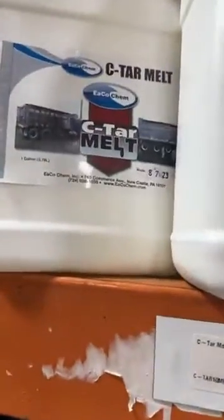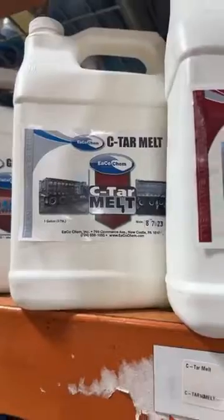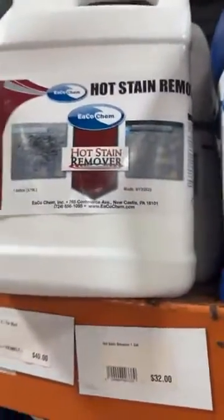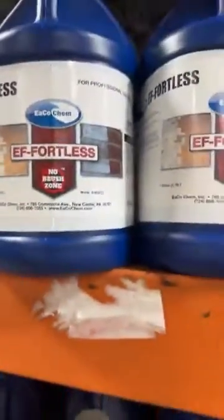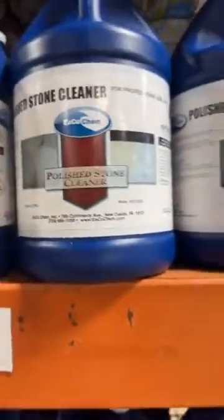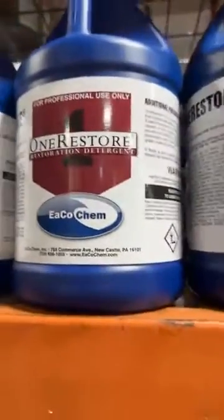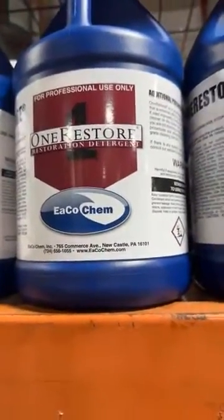Tar Melt, that is awesome on grease, tire marks on driveways. Hot Stain Remover is an awesome degreaser, also a soot and smoke remover. EF-Fortless is an efflorescence remover. HD Britenol, kind of like a neutralizer, works great on wood. Polished Stone Cleaner, that speaks for itself. One Restore is actually a great gum shadowing remover, but it also has a lot of different uses.